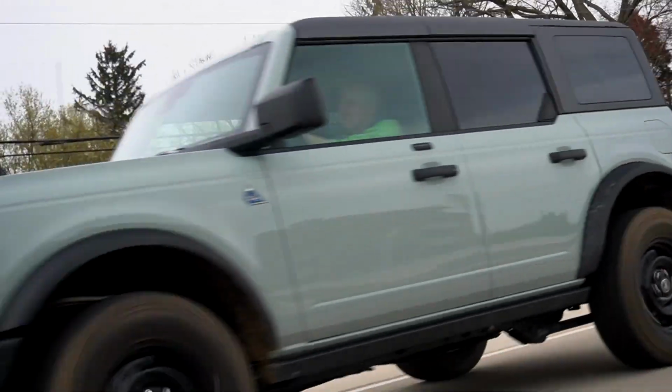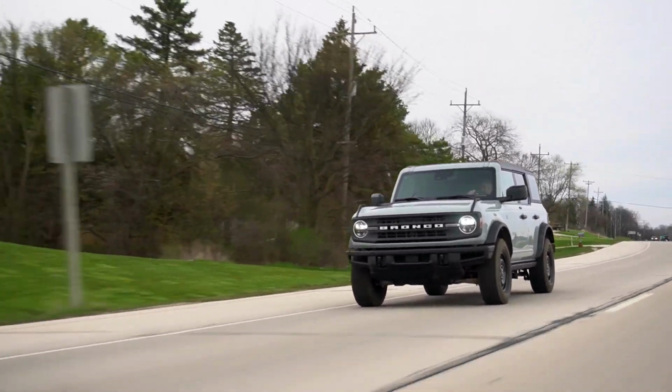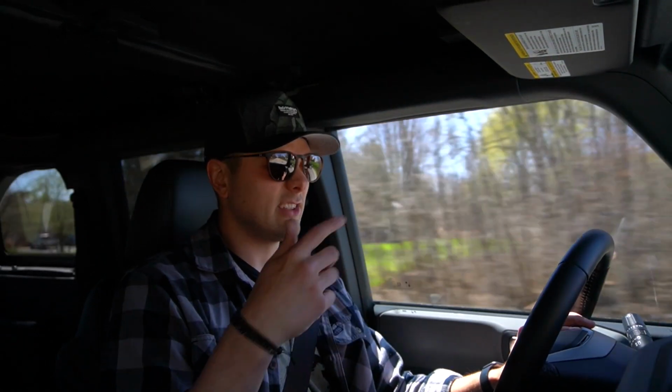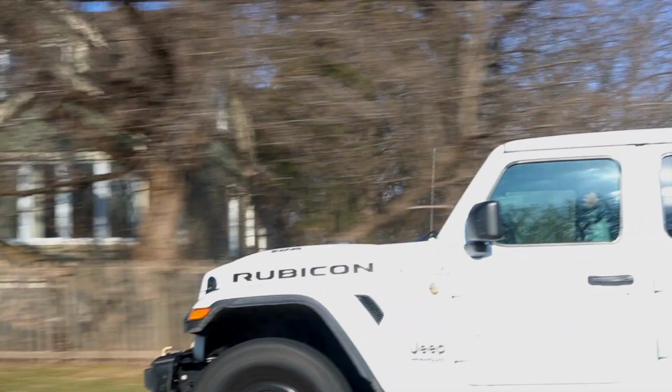This is an independent front suspension, and it has a more traditional rack and pinion along with electronic power steering. The Jeep, I think, is the only modern vehicle on sale today that still uses recirculating ball steering. It also has a solid front axle, which is fantastic for rock crawling or hardcore off-roading.